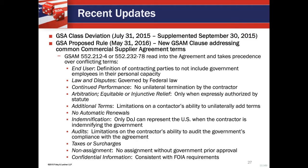Also, indemnification. The government actually cannot indemnify contractors unless they have express statutory approval, because of something called authorization acts, and it's an Anti-Deficiency Act violation for the government to obligate funds that they don't have. So it's an indemnification issue. You could read through these at your leisure, but this is a proposed rule, and so we should probably be expecting shortly an interim or final rule coming from GSA on this topic.